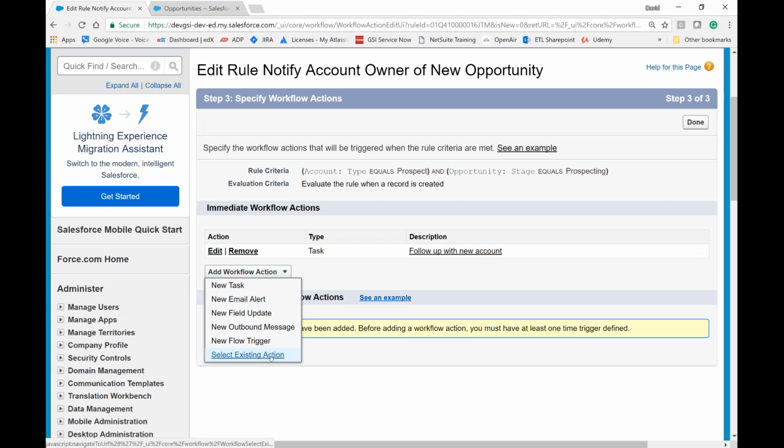If you have existing actions that you've already defined, you can reuse them in another workflow. You don't have to define it each time you do one of these workflows. If you always want it to do that thing, you can create a single action and then reuse it in other workflows. Down here is where we were talking about, and what Oleg was talking about, time-dependent workflows.